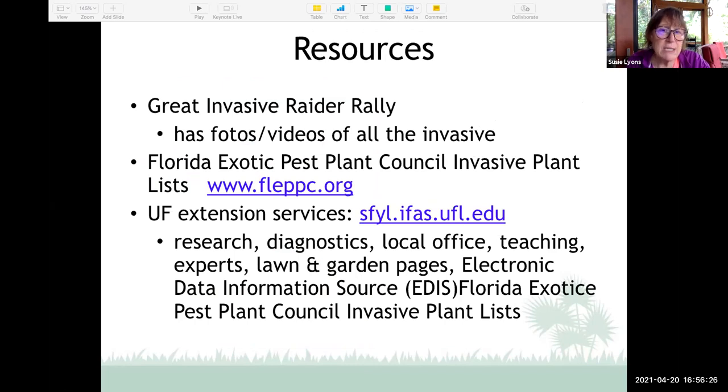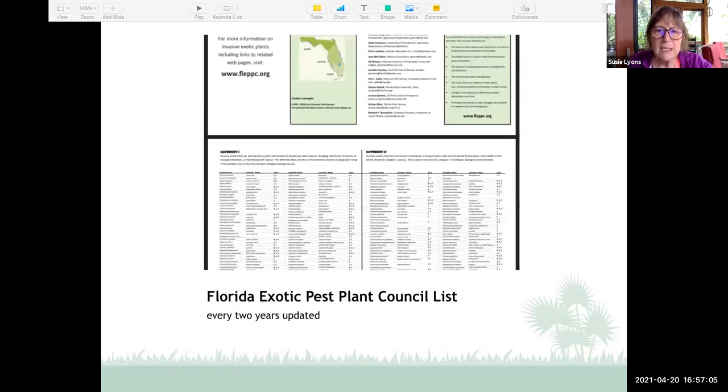So these are just some of the resources. This is some of the resources. If you Google Greater Invasive Raider Rally, that has lots of information on the invasives that they want to focus on. And it also has great videos of how to remove them. Mostly the most important thing is that when you remove them, you put them in a double bag and you put them in your trash, not your yard waste. Very important. The Extension Services has tons of information, and you can find the Exotic Pest Plant Council invasive plant list. This is what it looks like. And every 2 years they update it.